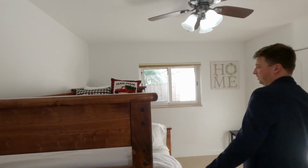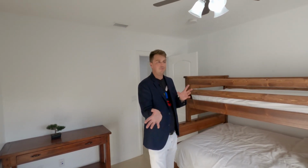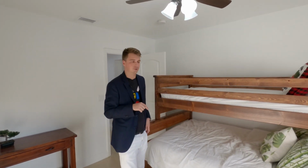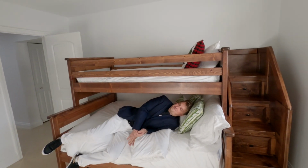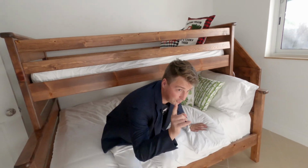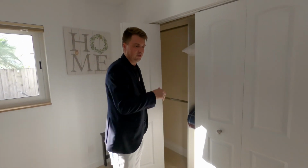This has bunk beds, perfect for kids. I don't think you want to put your guests here, but again, furniture can stay with the purchase. The house is for sale, and I'll tell you all the details at the end. I know, let's see if I can fit here. It's fine, but very low. So for kids it's good, not for grown-ups. Also has a closet, same size. Let's continue.